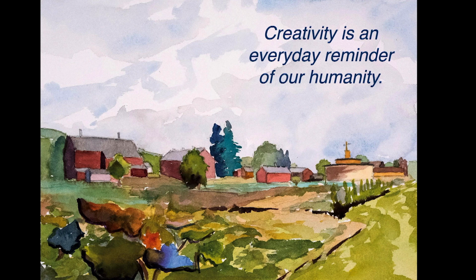Creativity is an everyday reminder of our humanity. This is a familiar scene to people in the Berkshires.